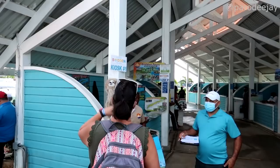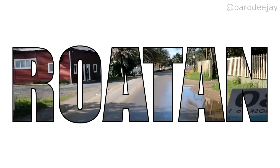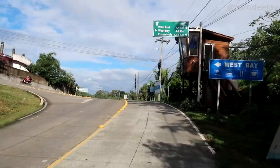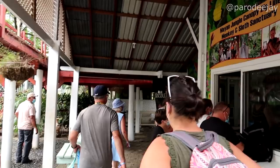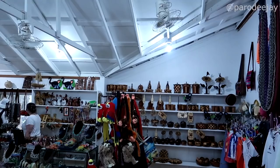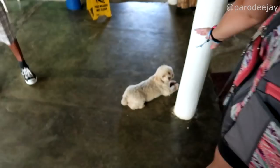Booth number one, Victor Bodden. That was easy. There is our ride. And we have arrived at Victor Bodden's Monkey and Sloth Sanctuary. There we go. Cute gift shop. We're going to get all checked in up here. And we are good to go. The tour continues.